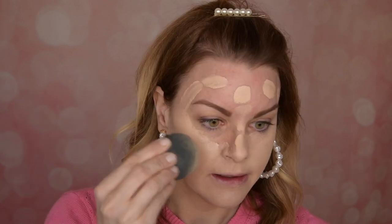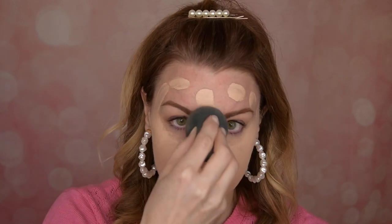I'm gonna take my sponge, just to blend this out a little bit. And this is a foundation that actually looks like, maybe I took too much, it actually looks like skin on your face. That's what I like about it.